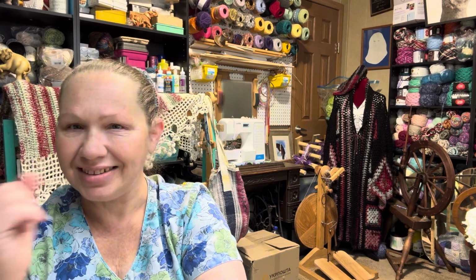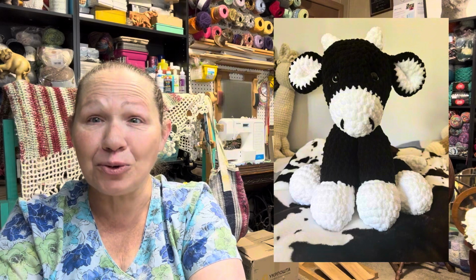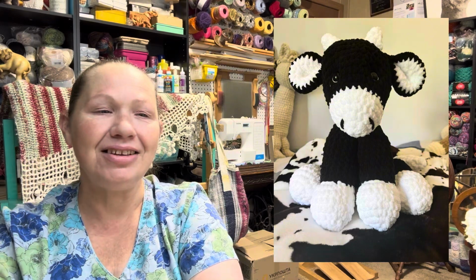Now we have Tracy, and Tracy is sharing a moo amigurumi. Check it out. I think it's adorable. Tracy, you rock. Nice, nice work.